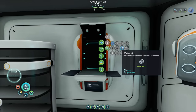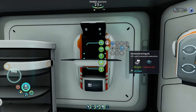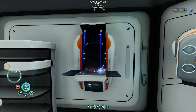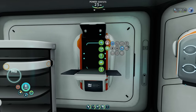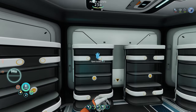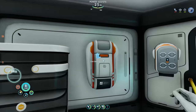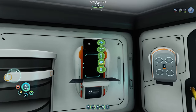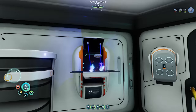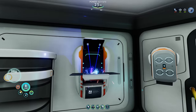Yeah, it sounds great. All right, wiring kit. And then for the advanced wiring kit, I know I needed a computer chip. Computer chip's always a bitch because it's copper and a piece of gold and table coral. But if I did this correctly, yes, I have table coral. Please have some gold. There's a piece of gold. Oh, please be one gold. What was it? Yes, computer chip. You got it? Okay. And then the advanced wiring kit. Uh-huh. Man, I'm a pro.